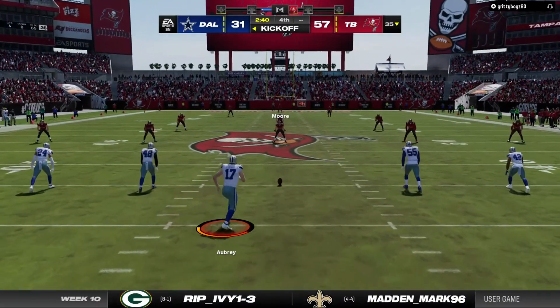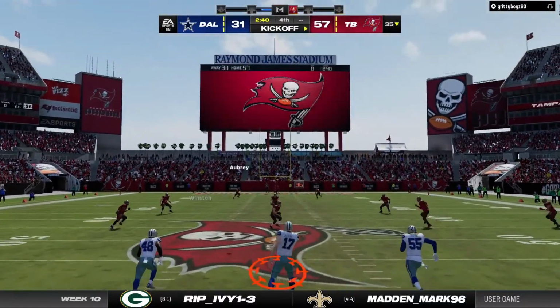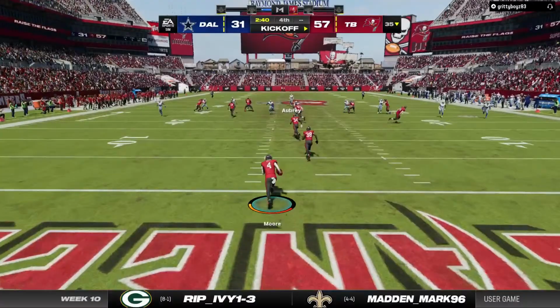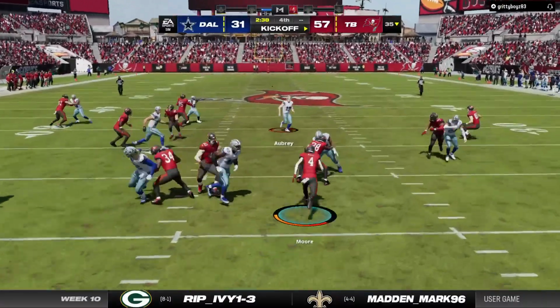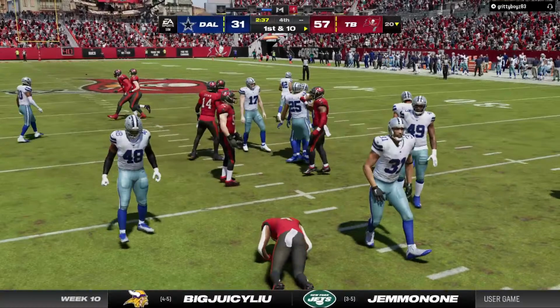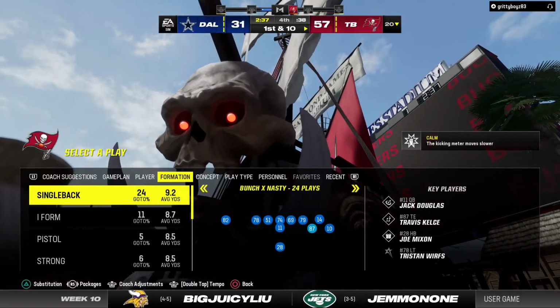So after the touchdown, Aubrey now to kick this one away. And this will be brought out from the middle of the end zone. And the decision to come out of the end zone is going to cost him 5 yards as he's taken down right at the 20.